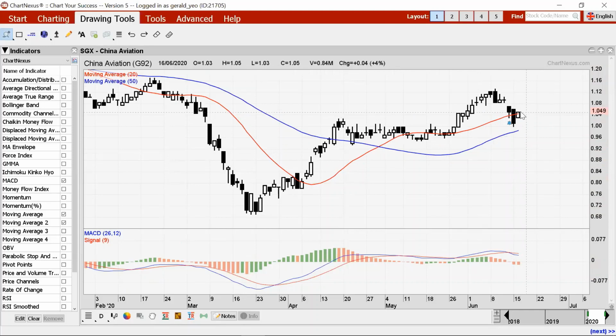So if the green appears, then of course you start to set the entry price. Yeah, set your stop loss. Okay.